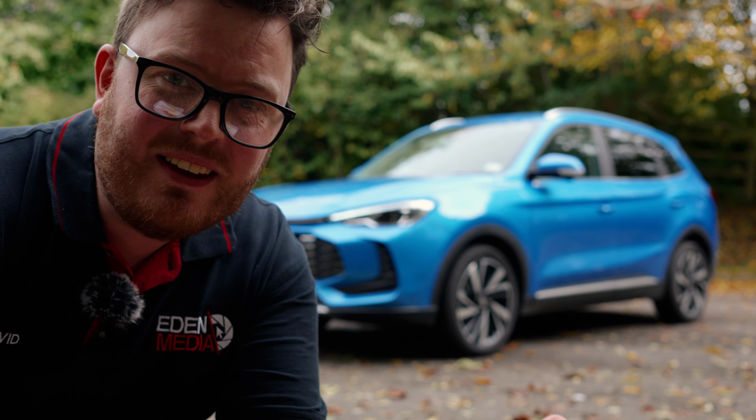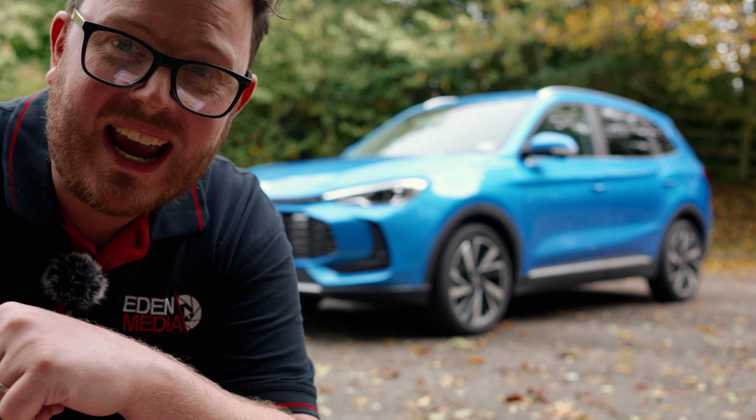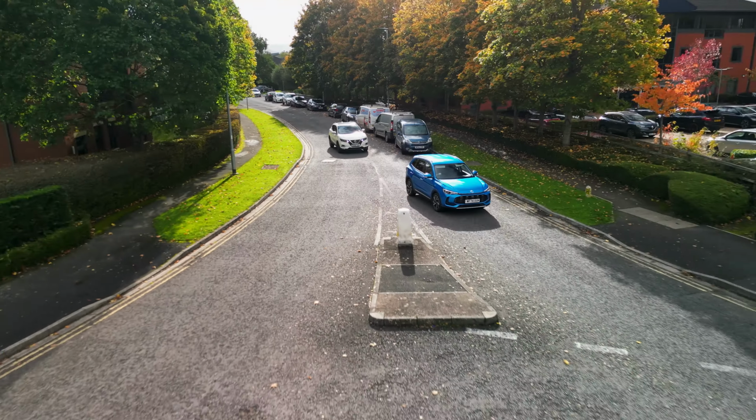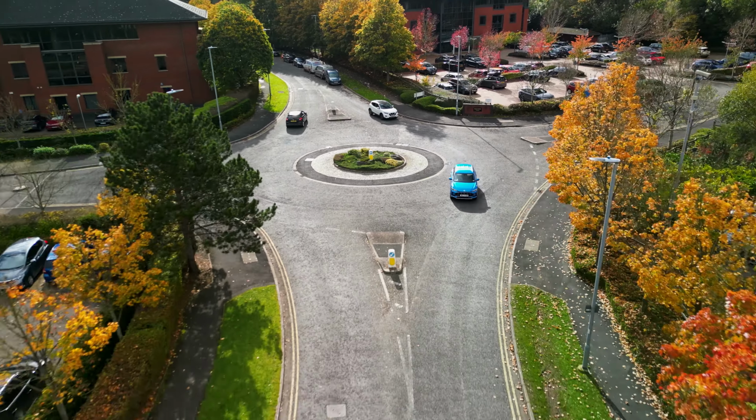£21,995. That's giving you a hybrid with a combined total of 196 PS for less than 22. A 0 to 60 time of 8.7 seconds and a boatload of spec. Let's get started, shall we?